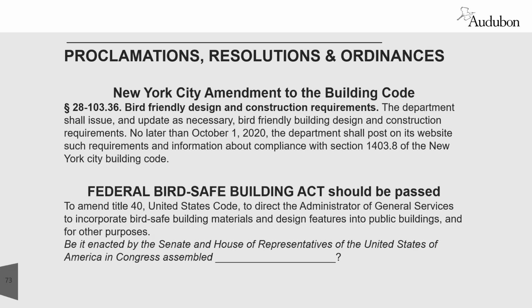We need to pass the Federal Bird Safe Building Act. So that's where you can bother your representatives and your senators at the federal level, and even at the state level, at the township level, any level where we can start getting this to be, again, more aware, and then also making it something that especially new construction needs to think of.